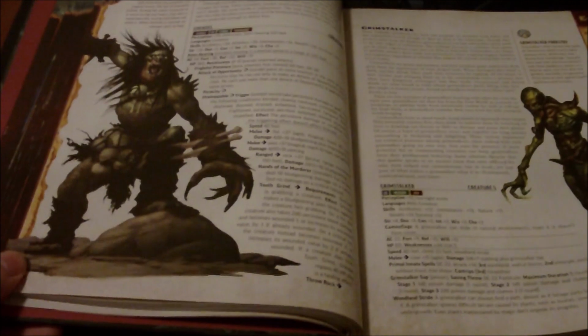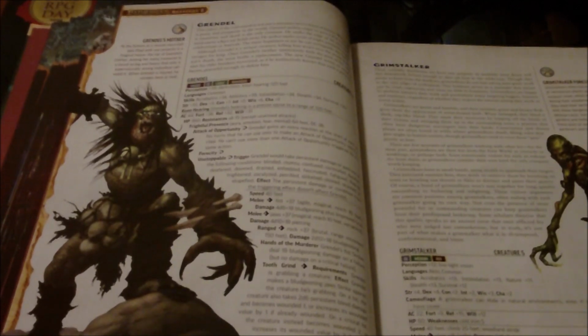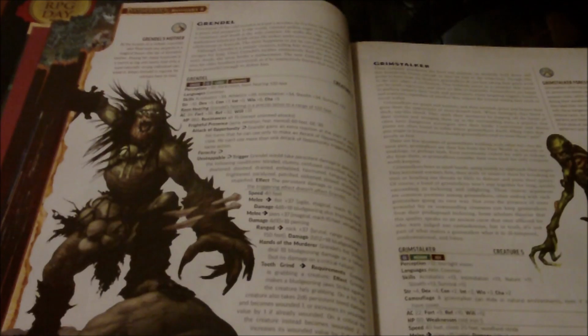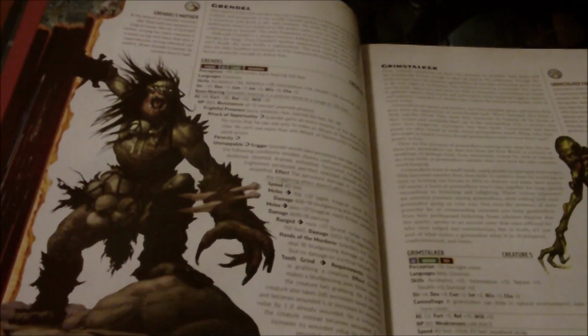And so yeah, these just look really cool. There are also some iconic creatures in here. So this is Grendel from the Beowulf story. Creature level 19, so it's not necessarily an ultimate campaign ender, but that's just an awesome creature to have.